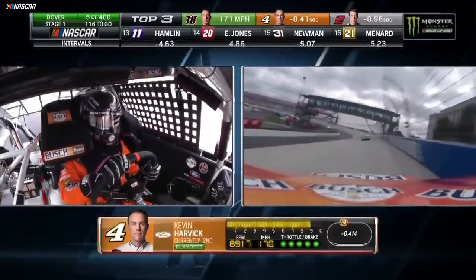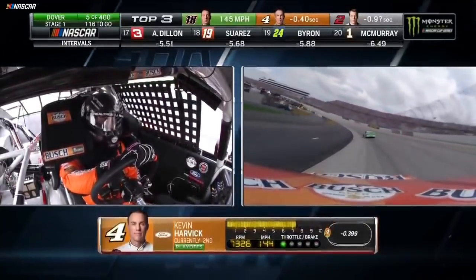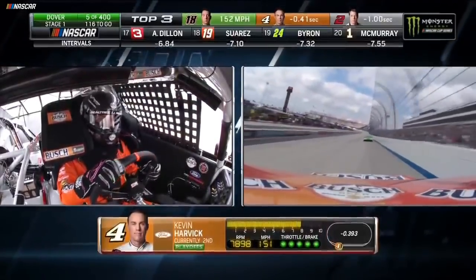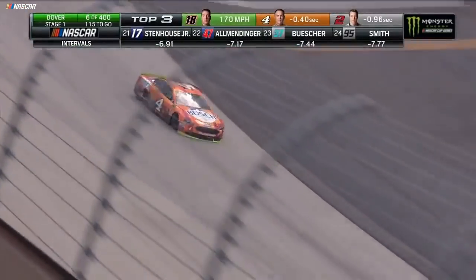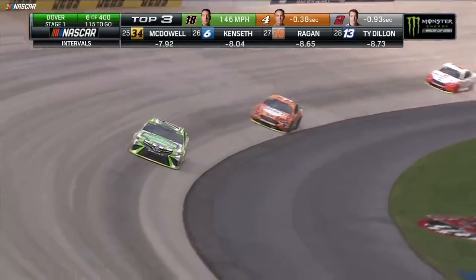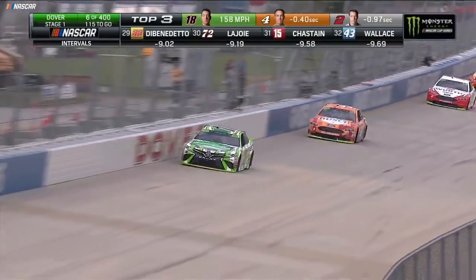That 18 car really is not on the bottom of the racetrack on corner exit. I think Kevin Harvick's looking at that thinking, okay, I got a little better car. Keep running that bottom, take advantage of a weakness that Kyle Busch has. You see the steering wheel there with the 4 car, Kevin Harvick. Not a lot of movement in the corner. Seems to be very secure in the back. Really good speed out of that car. Looks to be handling really good right off the green.